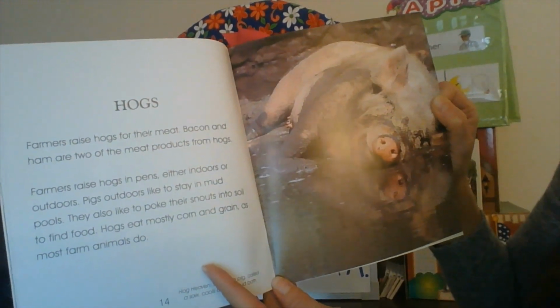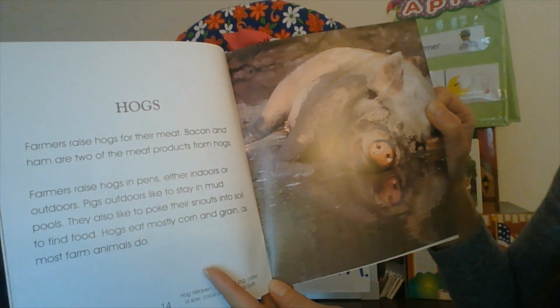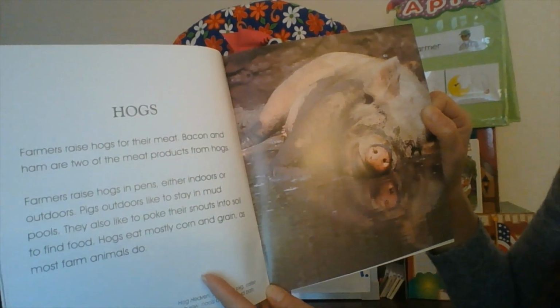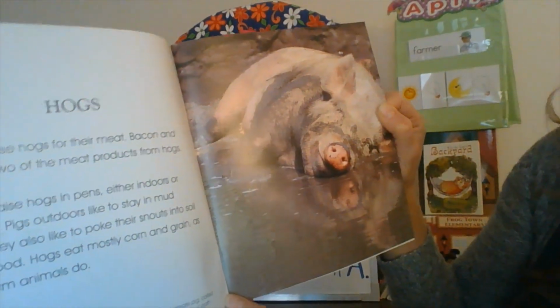Farmers raise hogs in pens, either indoors or outdoors. Pigs outdoors like to stay in mud pools. They also like to poke their snouts into soil to find food. Hogs eat mostly corn and grain, as most farm animals do as well.